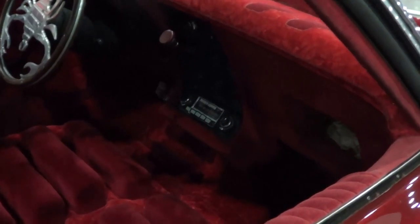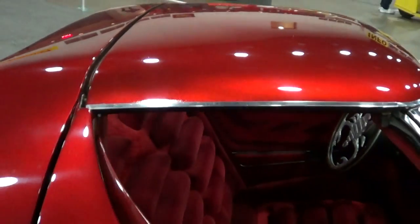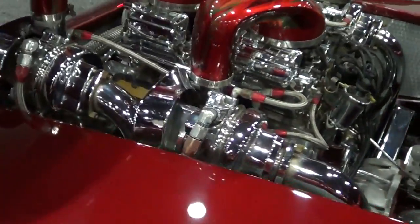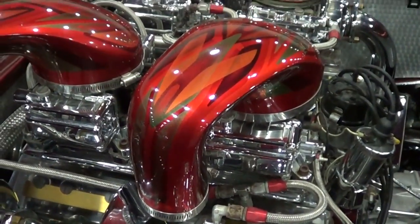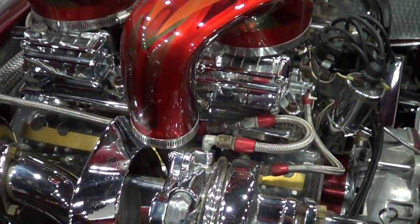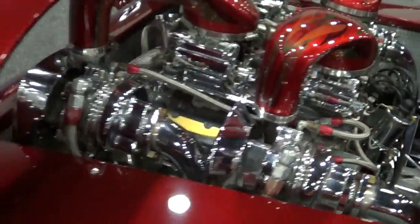No telling what that is. A dipstick or something? Who knows what that's sticking out. I guess that roof line looks Corvette. Well, that's it. And then look back here. It's got four turbos on it. Yeah, four turbos. Triple turbocharged. Man, that's crazy.